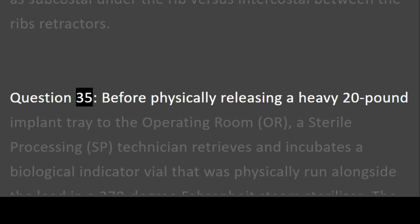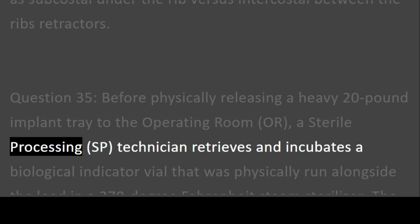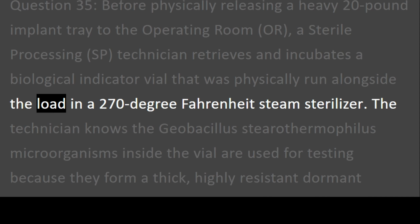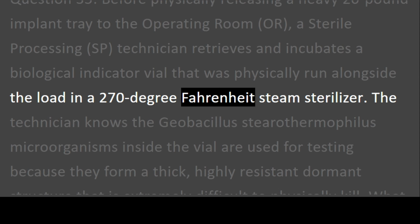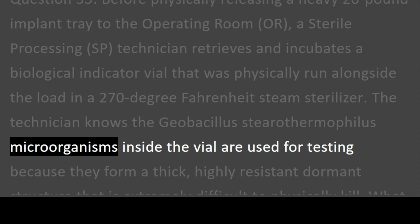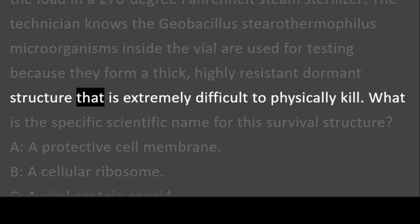Question 35. Before physically releasing a heavy 20-pound implant tray to the operating room, a sterile processing (SP) technician retrieves and incubates a biological indicator vial that was physically run alongside the load in a 270 Fahrenheit steam sterilizer. The technician knows the Geobacillus stearothermophilus microorganisms inside the vial are used for testing because they form a thick, highly resistant dormant structure that is extremely difficult to physically kill.